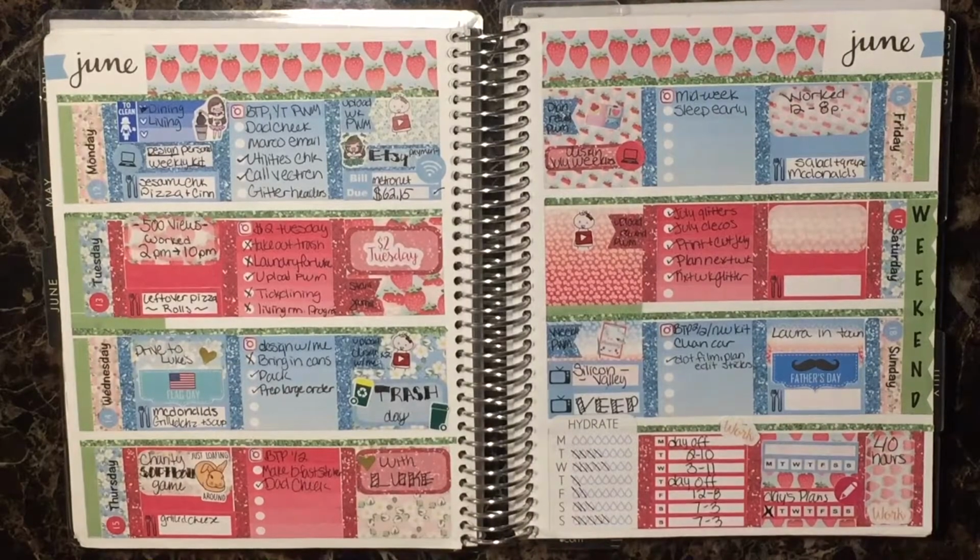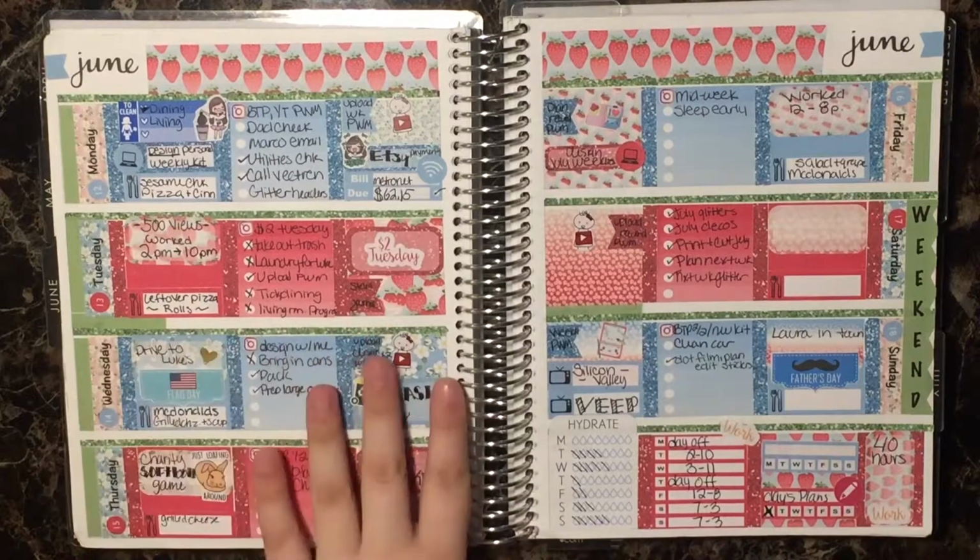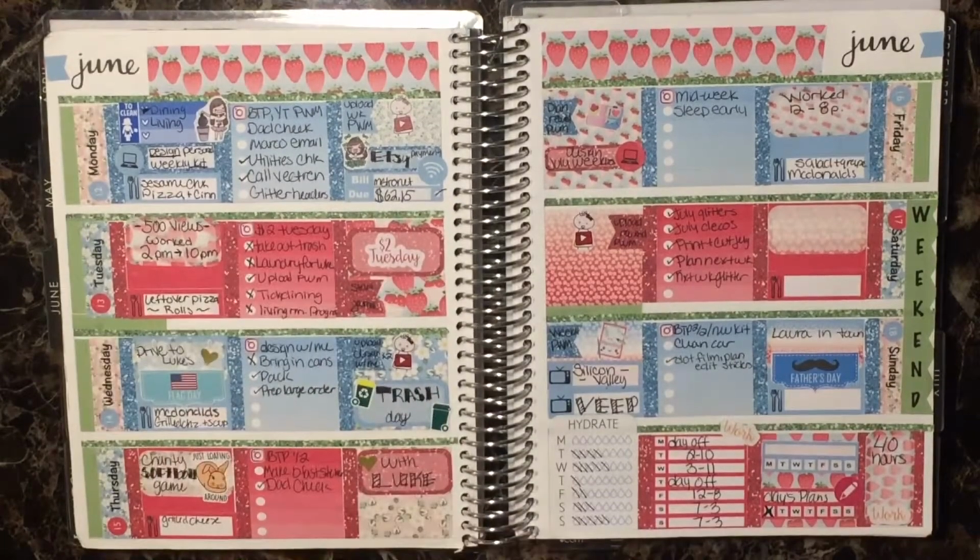Ta-da! It is my Strawberry Garden Weekly Kit. So I'm pretty sure the reason this is number 1 is this is the first week where I decided to make a glitter sampler and to color block. If you don't know what color blocking means, it basically means that I tried to keep this day red, this day blue, you know, keep the color with there. I loved this kit from the beginning just because the florals with the gardeny feel was great.